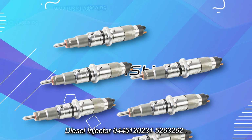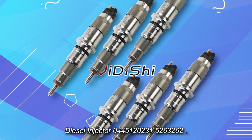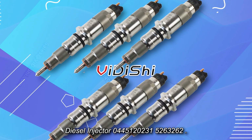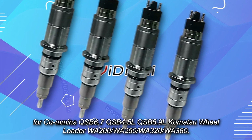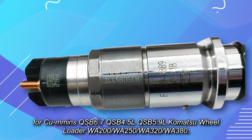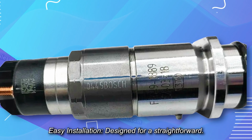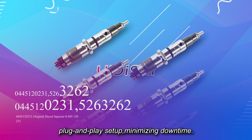Diesel injector 445120231, 5263262. For Cummins QSB6.7, QSB5.5L, QSB5.9L, Komatsu loader WA200, WA250, WA320, WA380. Easy installation: designed for straightforward plug-and-play setup, minimizing downtime.